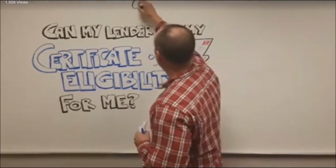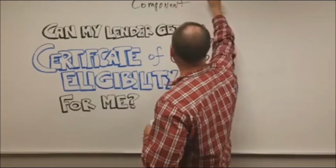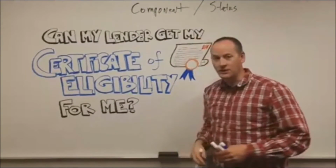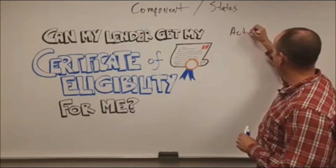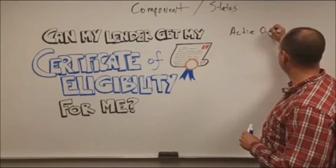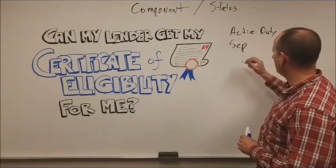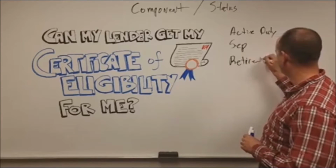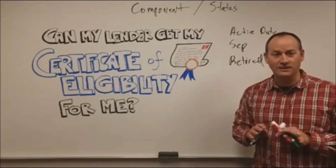So it starts with your component, followed by your status. On the component side, we have active duty, and the statuses are still serving, separated, or if you're an old cranky guy like me, retired. Each one of them has a separate set of documentation that they need.